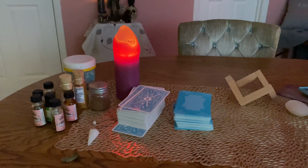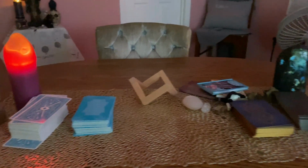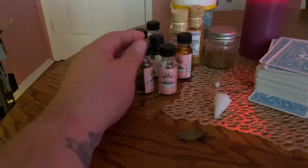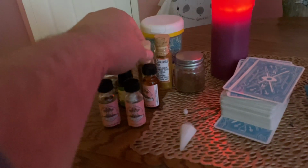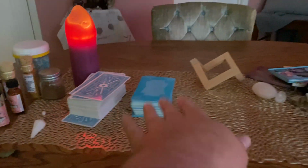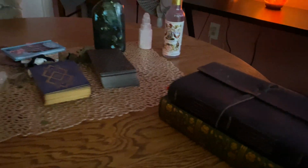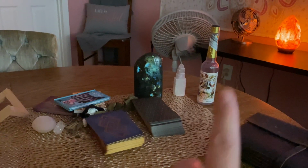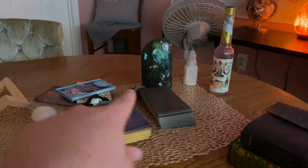So here at the altar, I like to keep everything very open and free. We have some oils over here that I use regularly. Some incense from New Orleans, sprinkles still, and then some tarot and oracle. I have my grimoire and my Bible here. You can never have enough Florida water. A selenite tower and labradorite.